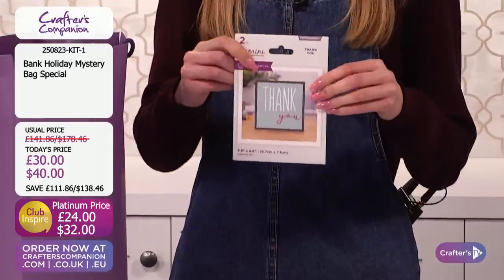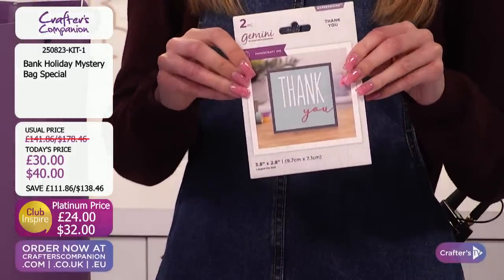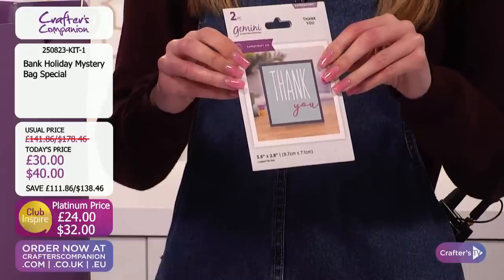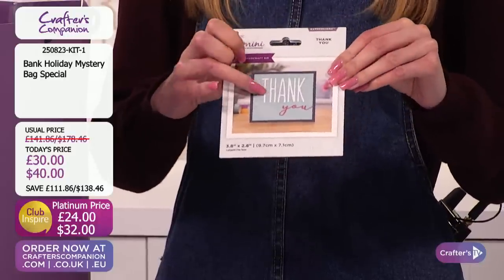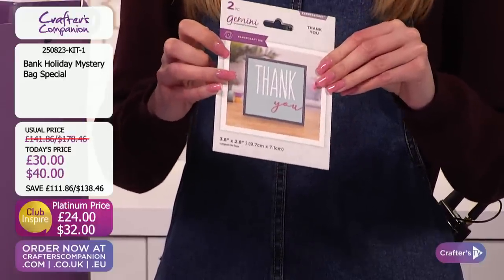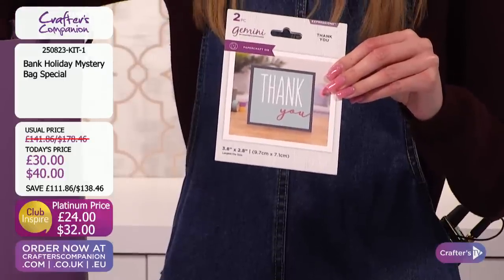Next up, yet another sentiment, but a really bold modern font on this one. This is going to be absolutely brilliant for those masculine makes, perhaps for your kids' cards or your teenage cards as well. Very bold font on here, but I'm thinking as well, you could be paper piecing the letters back in using different colours for that rainbow look and feel, and that would look absolutely amazing.